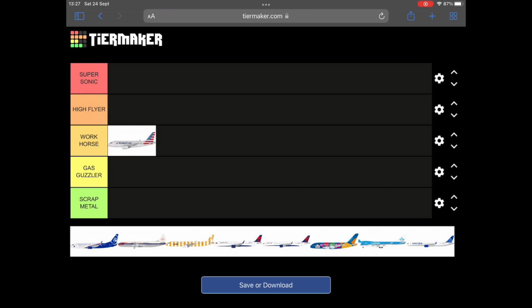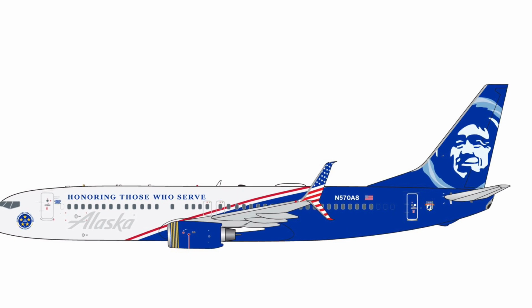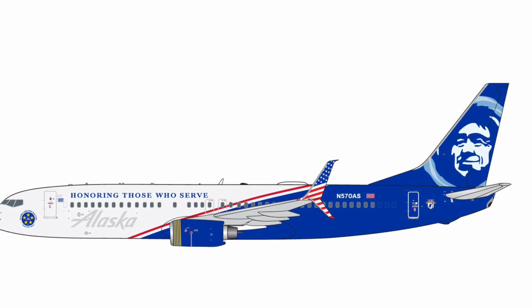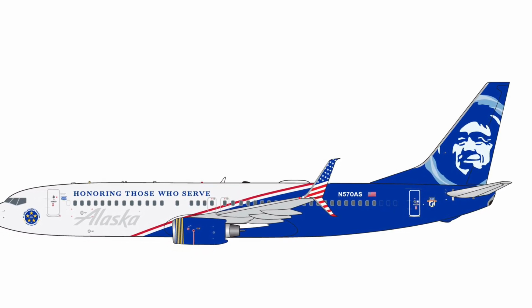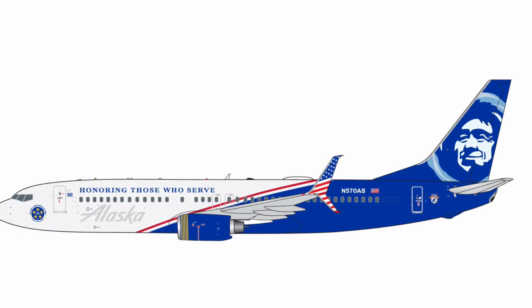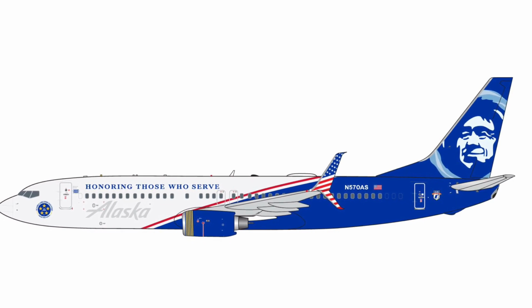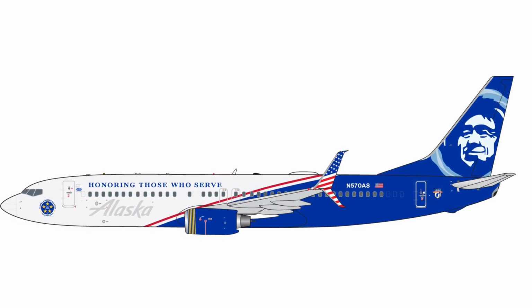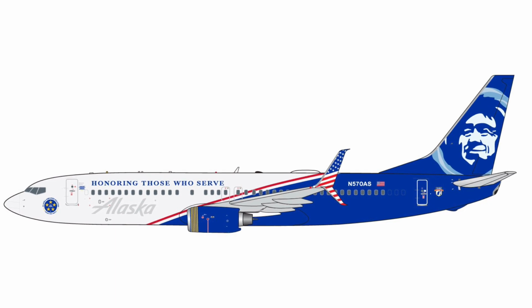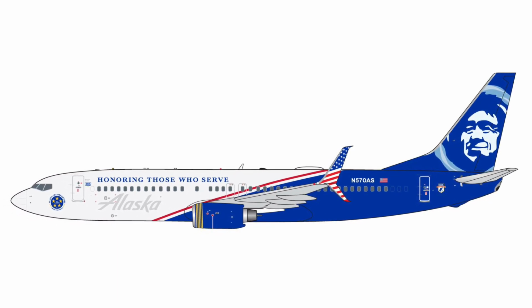Next up, we're moving on to Alaska Airlines, one of Gemini's favourite airlines, one that it's released a lot of models for in the past. This is a Boeing 737-890 with the winglets. It's GJASA2122, and the reg is N570AS. It's wearing the Honouring Those Who Serve colours, which is a nice special scheme from Alaska. Very patriotic, as American Airlines love to be. I really like the winglets actually with the US flag. They look really cool.